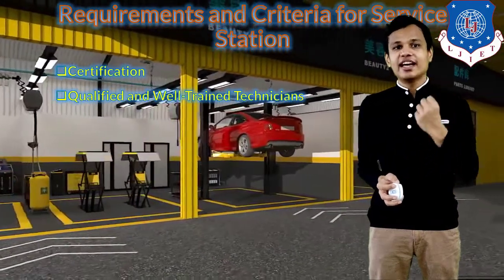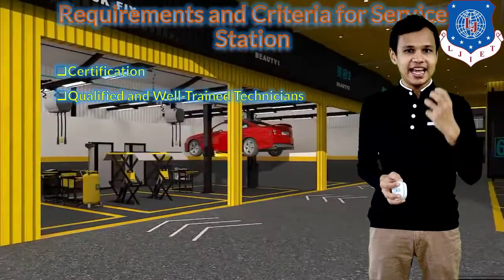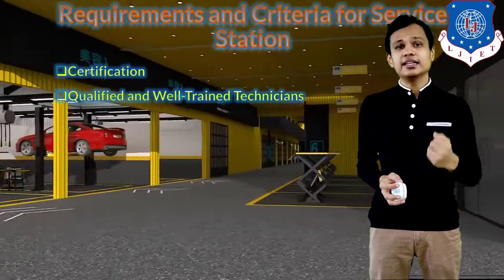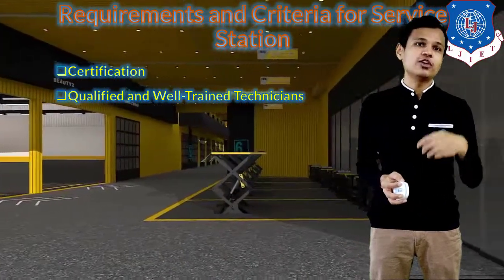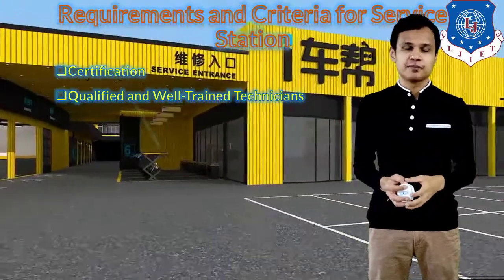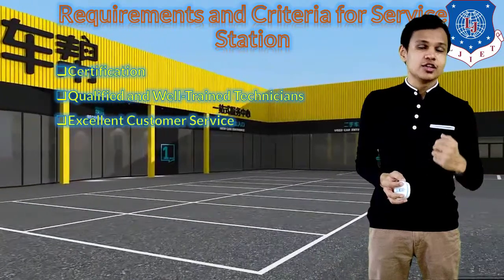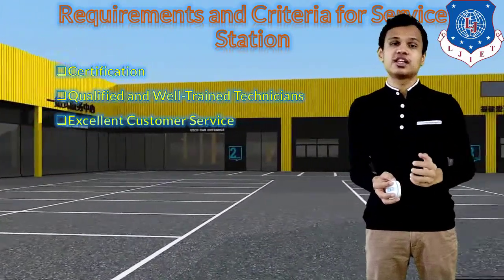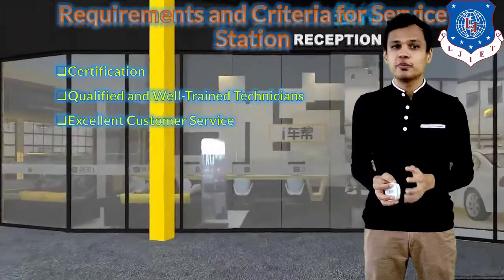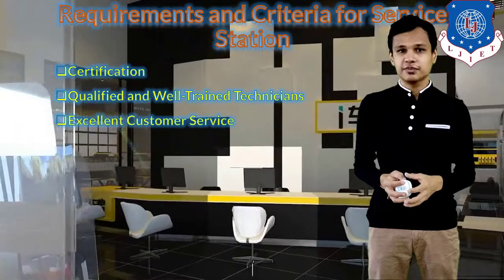Also, they require qualified and well-trained technicians. If the technicians are qualified and well-trained, then the customer will be happy to service the vehicle at the particular service stations. Also, the customer service should be excellent, so the management of the service station should be proper. 100% satisfaction of the customer should be obtained with excellent service to the customer base.